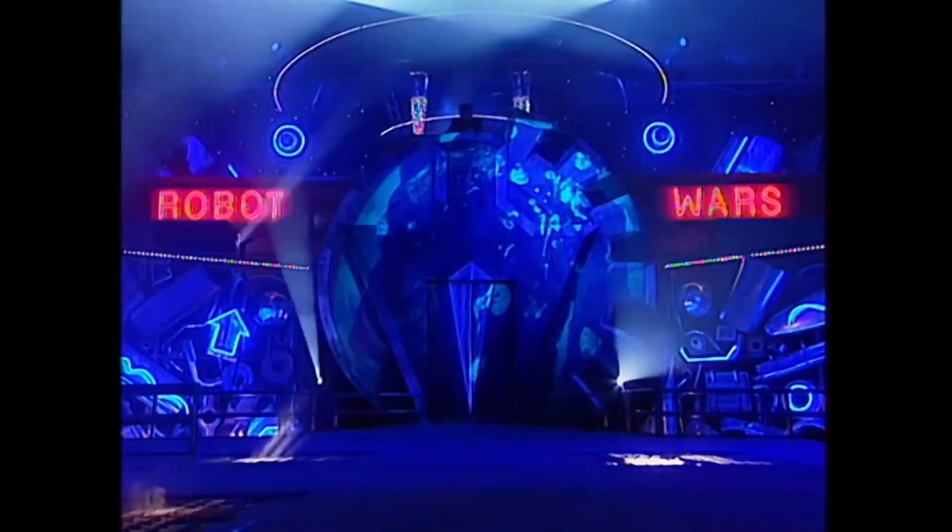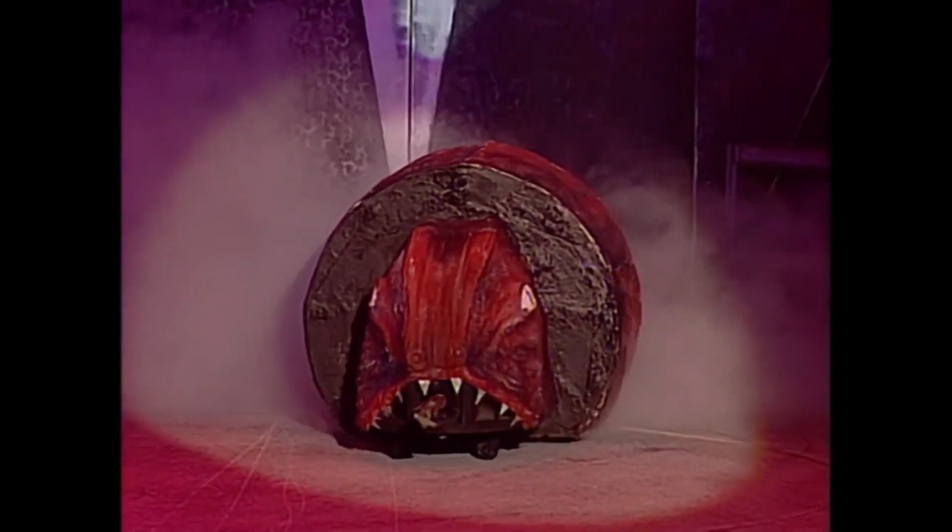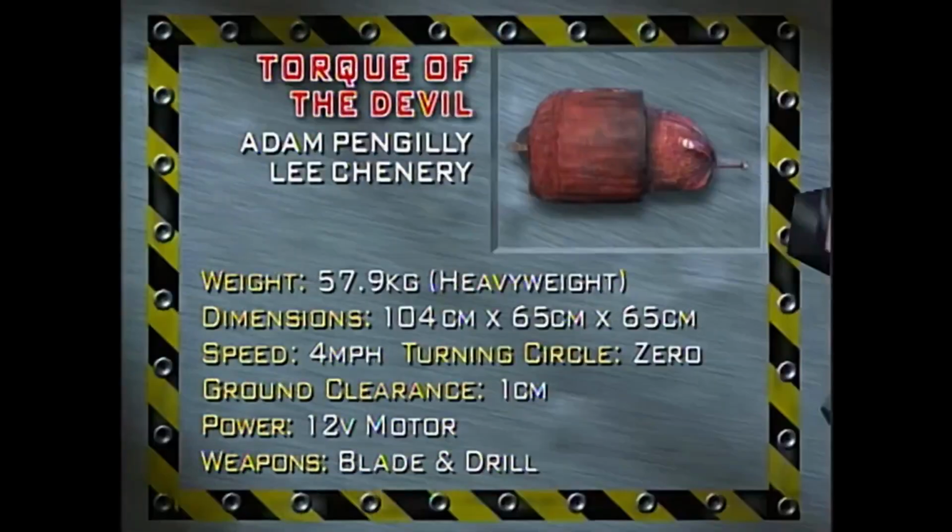From Haverfordwest, Talk of the Devil. A witty name and a witty frame. Sculpted out of fiberglass, Talk of the Devil weighs in at 57.9 kilos and powered by a 12-volt electric motor.